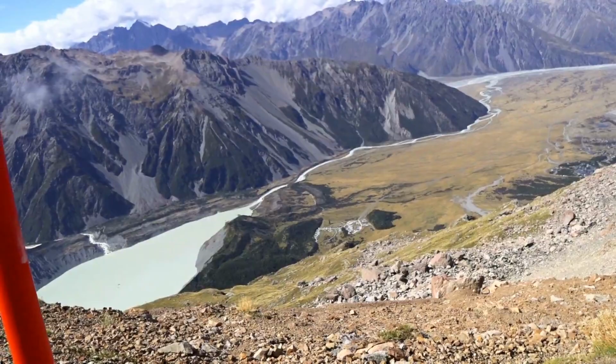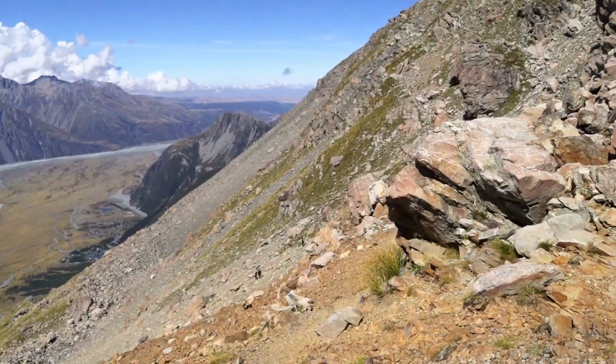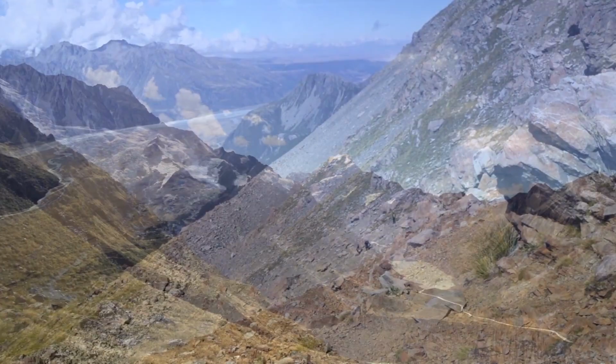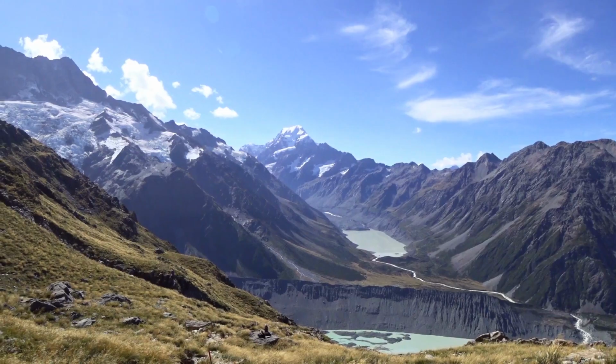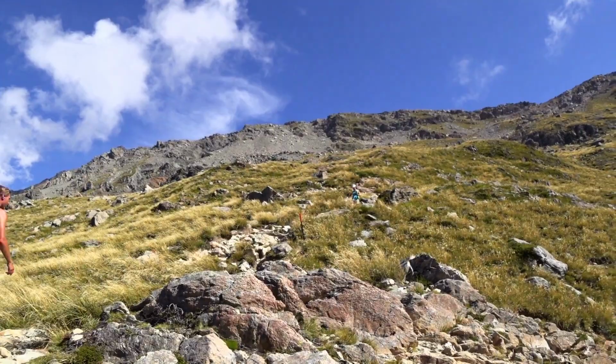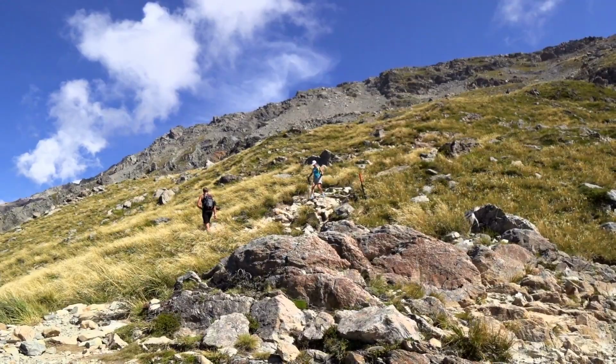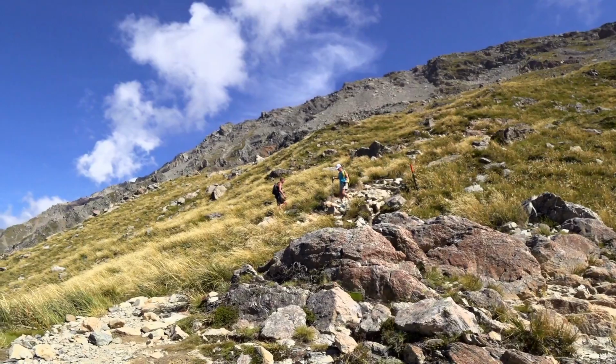You can see the campground there. Then we're going to switch back down this face. There'll be a lot of down. Easier on the heart, but harder on the legs. Long slog home.